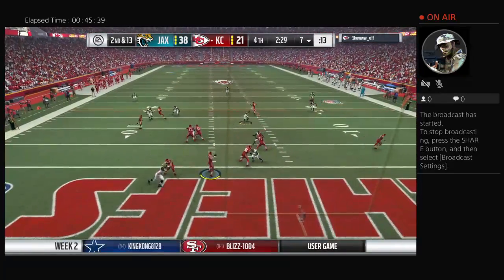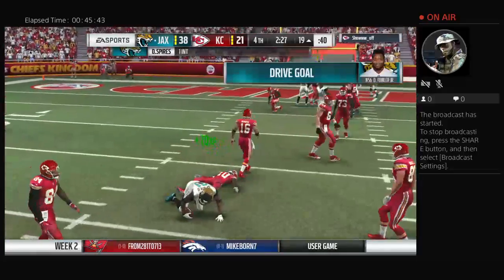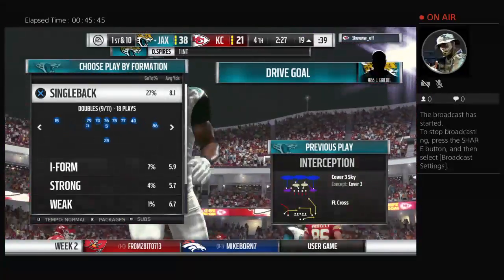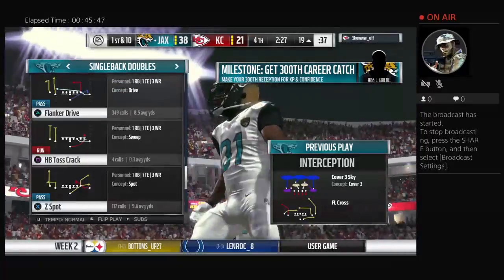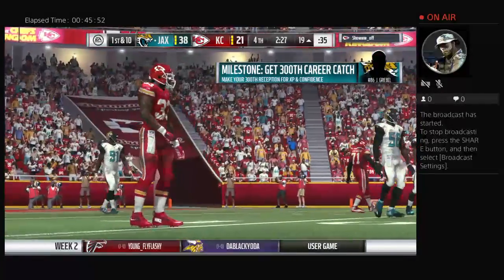Out of the gun, they'll look to throw. And for a third time tonight, he's intercepted. A great read, and it's picked off. And down inside the red zone at the 19-yard line. Here comes the Jaguars offense as they get set to go again.